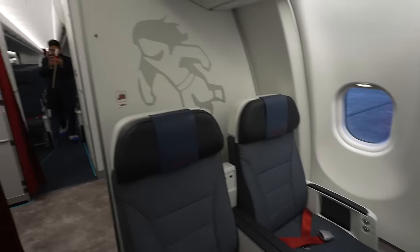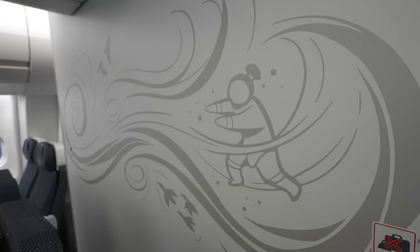It's a very pleasing cabin, and it's nice to see the Greenlandic motifs on the walls, just like before. They haven't done away with that. I really like that aspect.